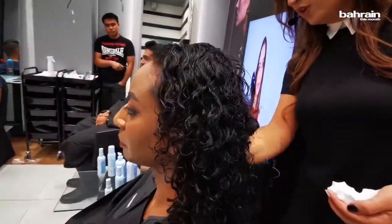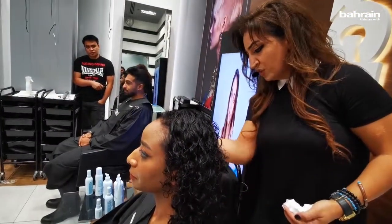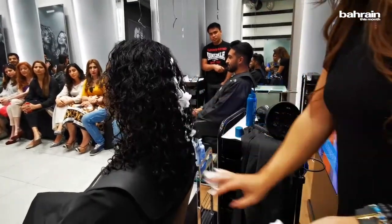So we just go around the curl. We don't pull it too much down. We don't pull the hair down. We try to massage the most into the hair.